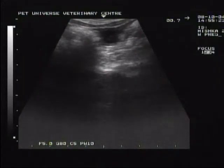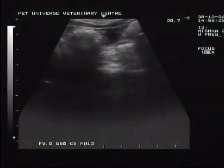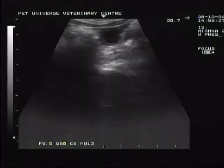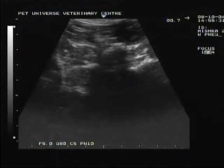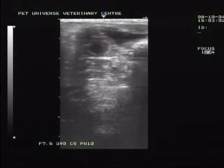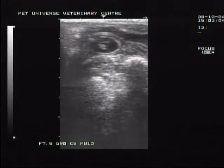Two weeks after mating, all we would see is a black circle which represents the embryo. We'll move on to a high definition probe so we can see that a little bit better. There it is once again. That black circle is the placenta, and the white dot inside it is the embryo.